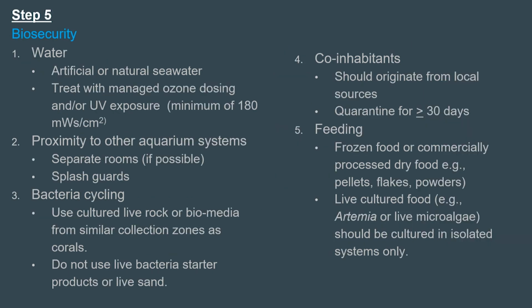To further protect your corals, corals must not come in contact with pathogens or organisms that originate outside of your local region, nor water, equipment, food, or anything that might carry stony coral tissue loss disease or other pathogens. Therefore, strict biosecurity guidelines should be followed. Here are some of the guidelines to consider.